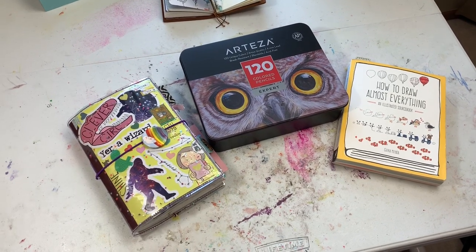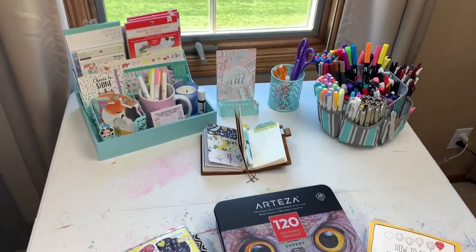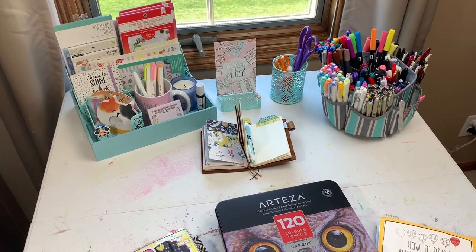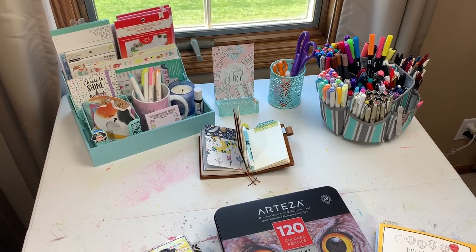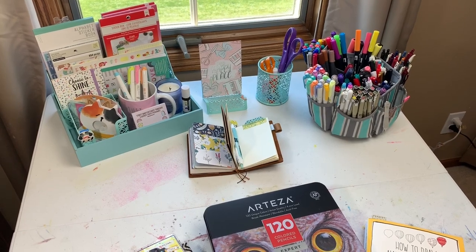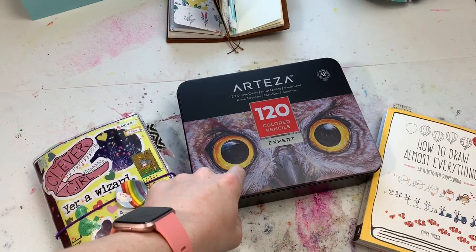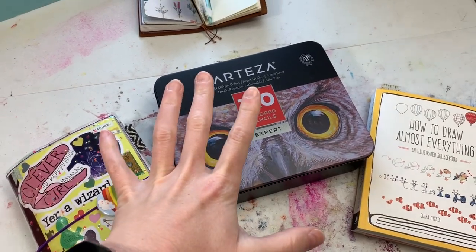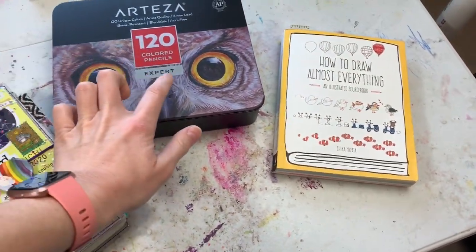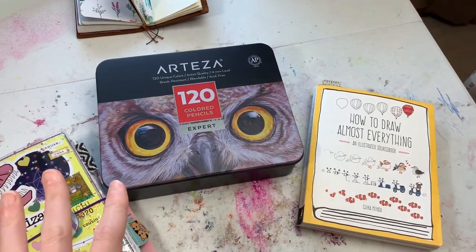A few of you have asked where the magic happens, and this is my guest bedroom little desk setup. And it was made a thousand times easier when Arteza contacted me and said, "We've got some new things on our site. Do you want to pick out anything to try out?" And I was browsing through everything and I saw these colored pencils and I was immediately like, yes, I want to try these, because this is a humongous set of colored pencils and I will show you more in my journaling. We're going to do some stuff today.